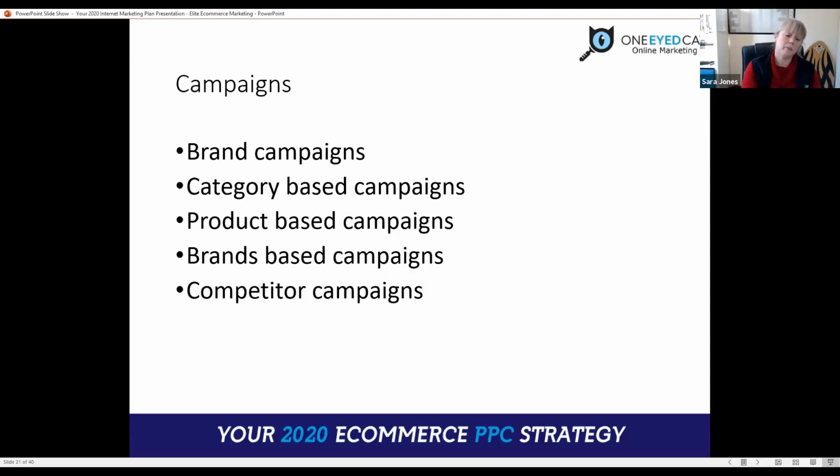You also need to think about having competitor campaigns as well. Again, this is a moral dilemma for some people. And for some brands, you're not allowed to bid on their brand name. Hoover is one that I know you can't bid on, or rather you can't put Hoover in an ad. You can bid on a Hoover keyword, but you can't put Hoover in an ad. So there are some restrictions like that, but if you have a competitor and they're a known brand, then I would recommend that you bid on their keywords.